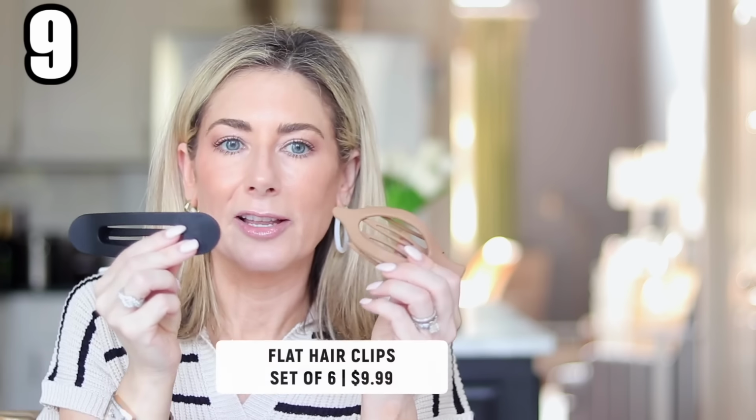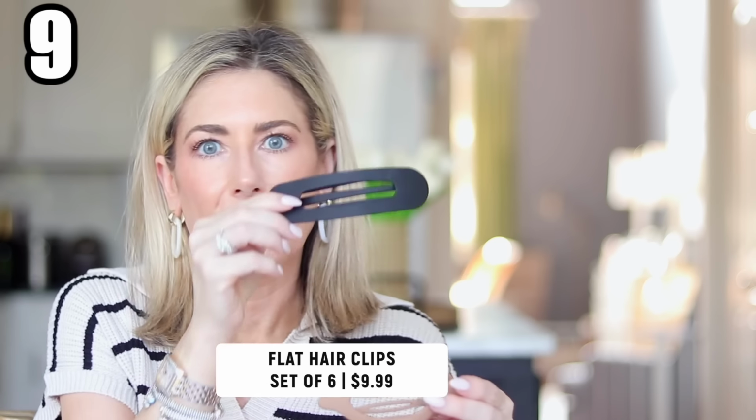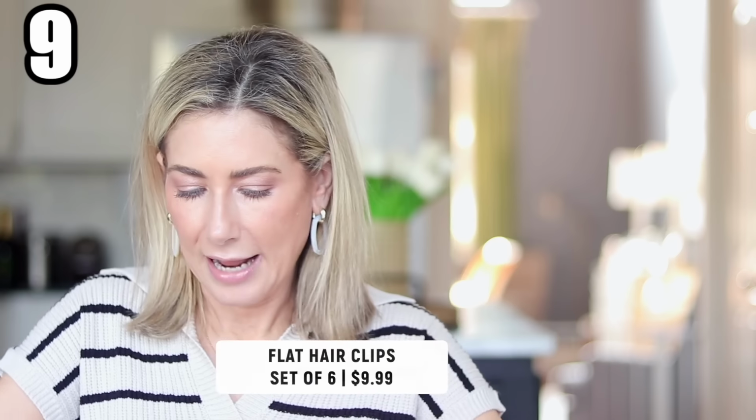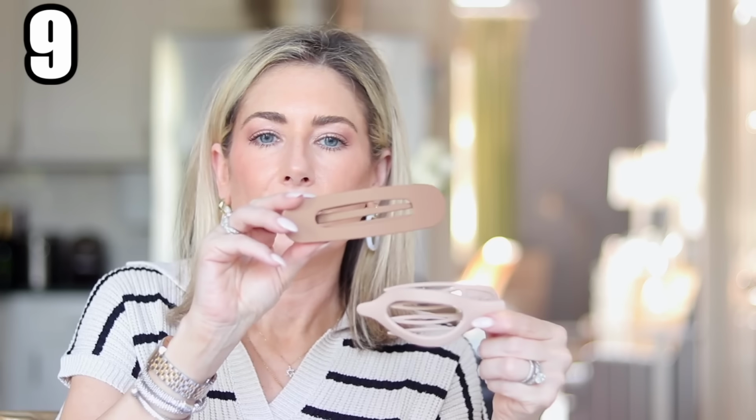So these flat clips have been all the rage all of a sudden, and I ordered a pack of 6, so they come in black, a brunette, and I guess you'd call this the blonde, in 2 styles. This style and the true flat one. I'm gonna just quickly put my hair up in it. They are fantastic. I love these. Just so you know, if I'm not on camera, and even sometimes if I am, I'm probably gonna have my hair like this more days than not.